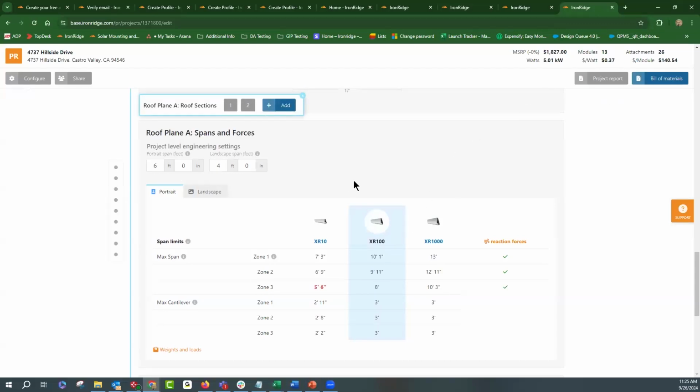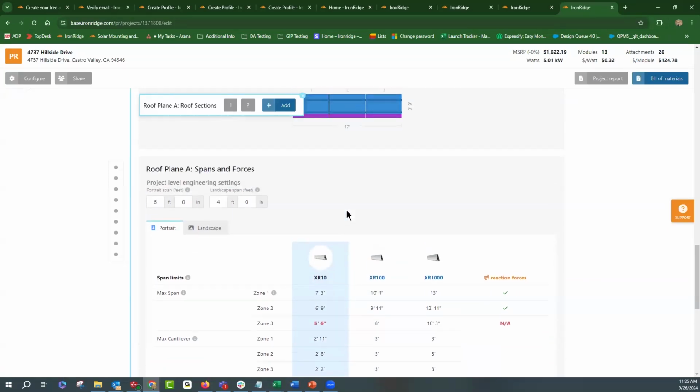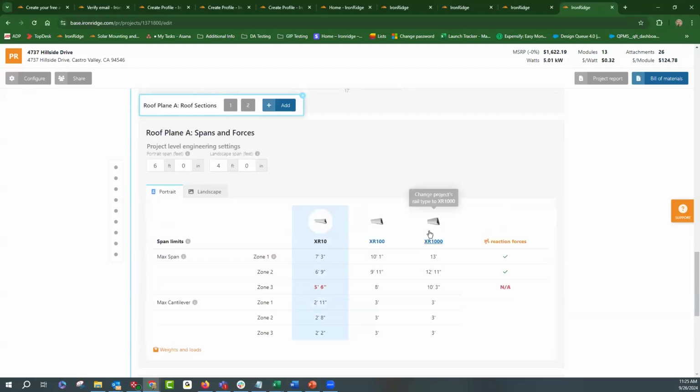Based off of my updates. Another thing I want to mention is a lot of times we're probably not going to be installing on zone 3 of a roof, which makes XR10 a plausible solution here. So if I know this is the case and I'm not going to be installing in zone 3 of a roof anyway, I can move my design to XR10, and you can see that the pricing on the components and the cost per watt will also update.